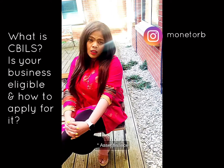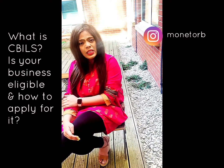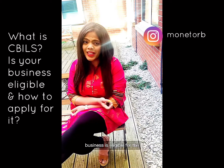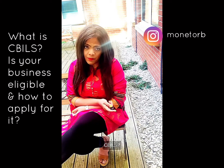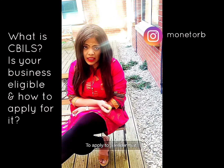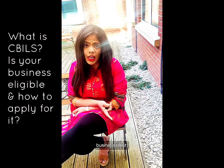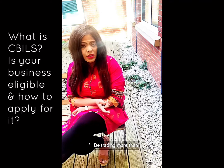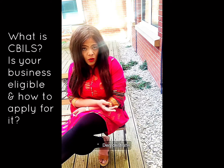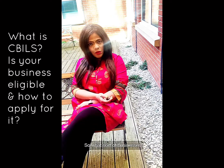finance. So how to know if your business is eligible for the CBILS or Coronavirus Business Interruption Loan Scheme? To apply to a lender that's backed by the CBILS, your business must meet these conditions. A, be trading more than 2 years. B, demonstrate maintainable turnover during the current crisis with no adverse or CCJs. So what sort of businesses aren't eligible for this loan?